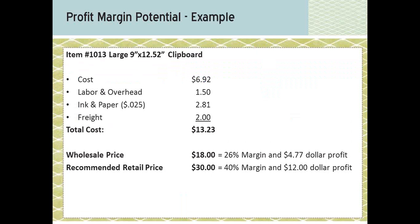Okay, so our profit margin potential. This is an example of what you just saw, only it looks a little bit easier, doesn't it? So we're going to walk through a couple of these examples. Here we have a Unisub standard size clipboard, item 1013. From our sheet, we showed that the cost of this blank item is $6.92. If we add labor and overhead, that's $1.50 from what we estimated.